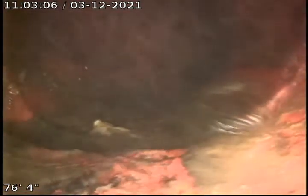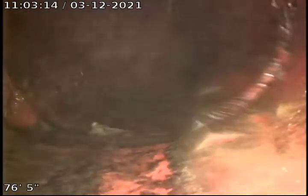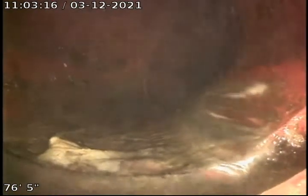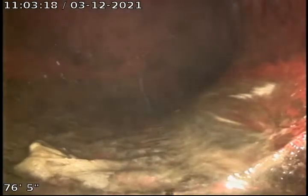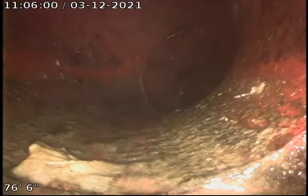The next joint though, we have a major separation right here in the street and a major offset as well. So we're going to pause again. We're going to locate this area. Okay, we've marked this area out in the street with an orange dot of paint, and we are at 7 foot 3 inches deep.